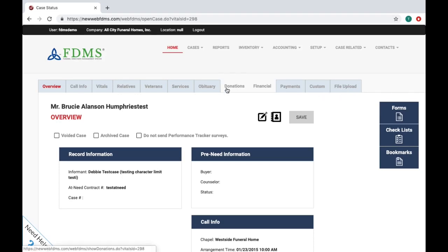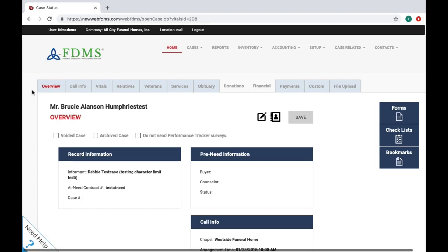These here, the donations tab and the financial tab, are white because we don't have any information yet that we put into those tabs. I'll walk us through each of these tabs to give you an idea of how much information we collect and what you can do with that information. The whole purpose of this is to make your life easier in managing a case. I'll just start with the Call Info tab.